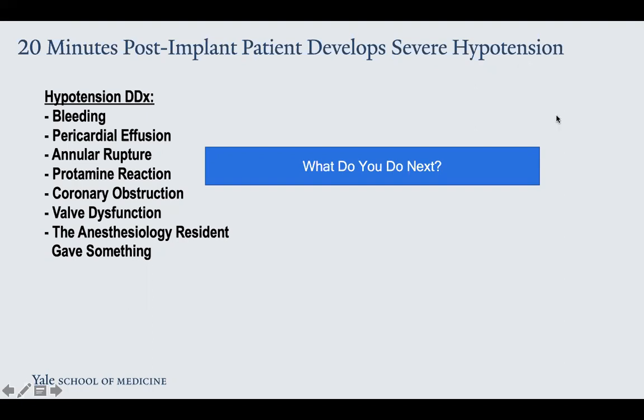And maybe I'll pick on somebody else. I think, was Stacy Stephanie on there? Yep. All right, what do we do next? So we can just get a quick stat echo to see if there's any effusion, or look at the valves as well. Perfect. The echo people are already there.